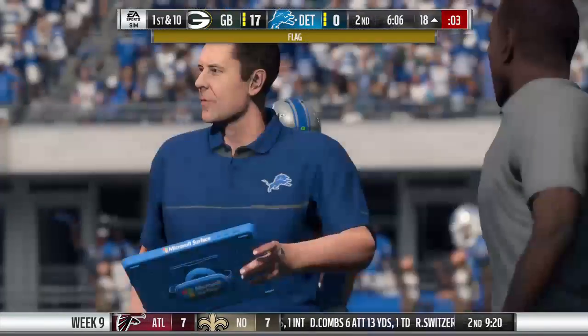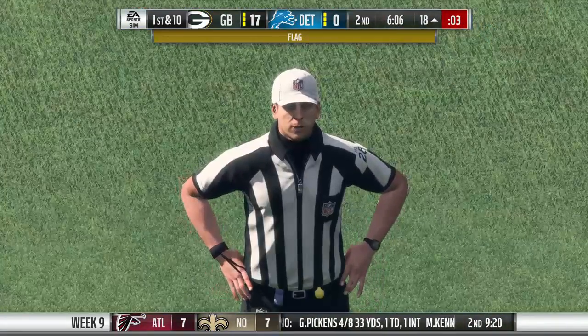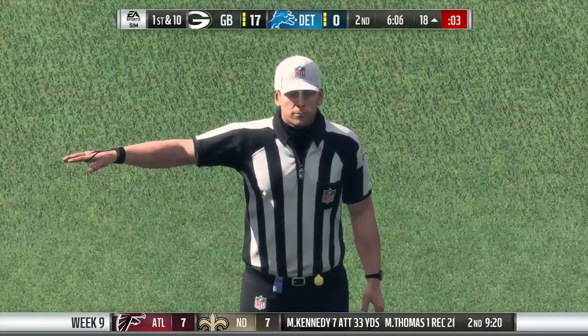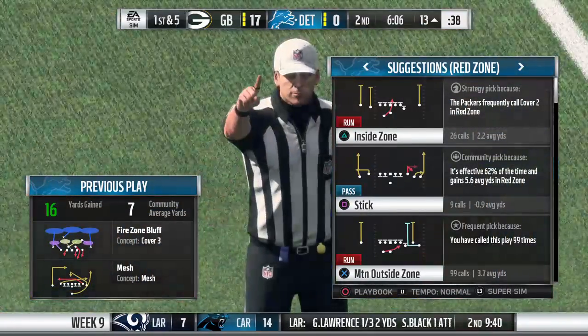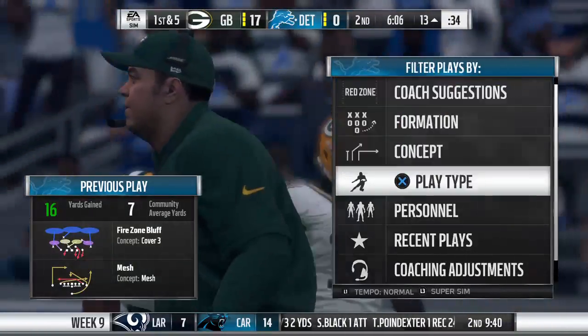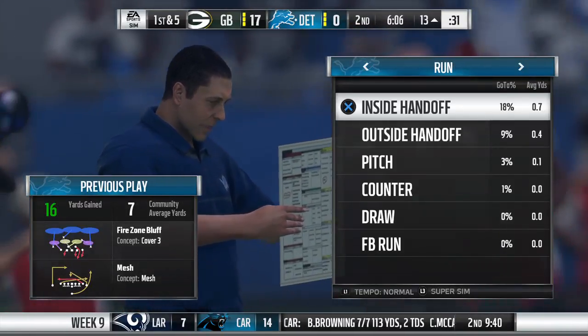And now whistles and a flag, and I think we got a jump here. Neutral zone infraction, defense. So step off the 5 yards. Yeah, partner, you know, defensive end, he wants to get into the offensive backfield. He wants that get-off to be as fast as possible. A little too quick on that one.